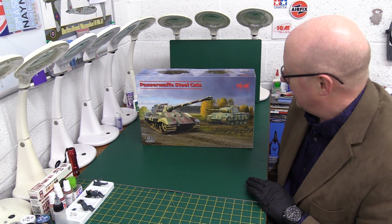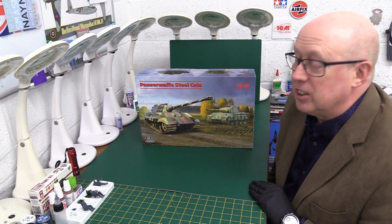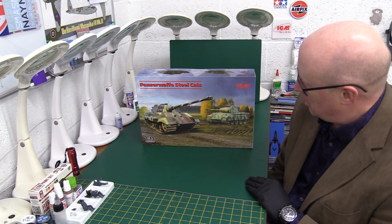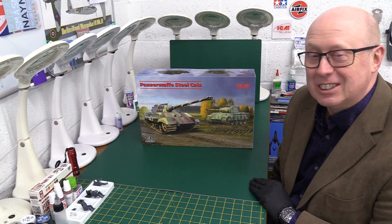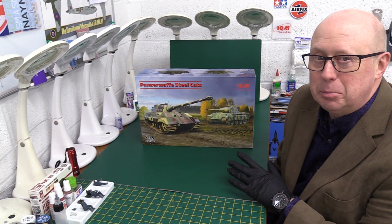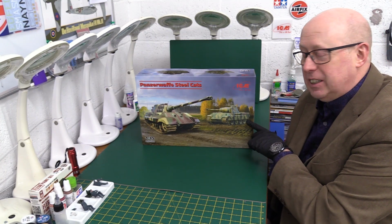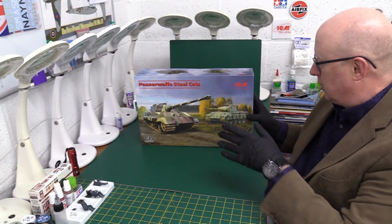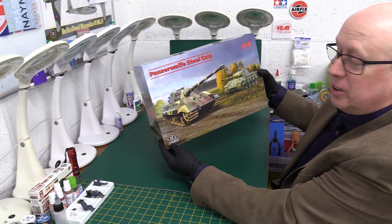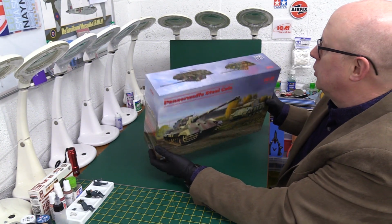Had a shave. Anyway, today it's ICM and the very latest kit has just arrived from them, and it is something I've been looking forward to. It's the Panzerwaffe Steel Cat, and we have a Königstiger, a King Tiger B, and a Panther D, Ausf D. So, just arrived in the country. I think I'm the first person to review this actually. Certainly one of the first in the UK. It's kit number DS3524, 35th scale of course.